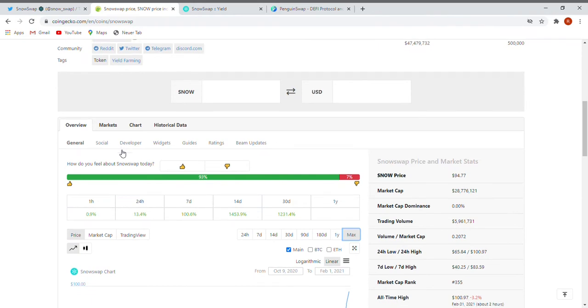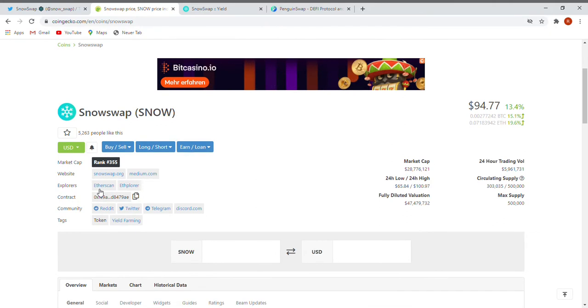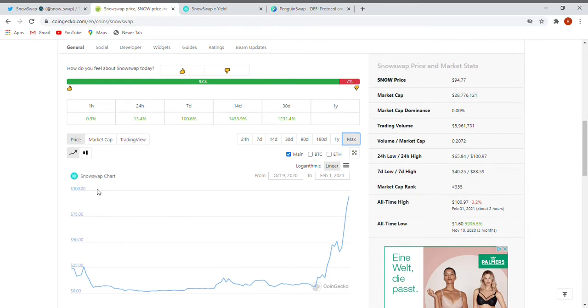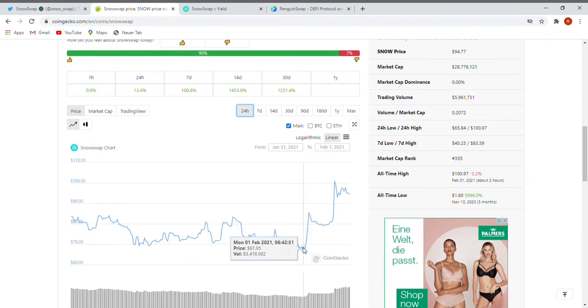So, we will later have a look on their website, like you find here, snowswap.org. And what the price is telling us at least. So let's start with the 24 hours chart. You see they had some very hot nice moves in the last 4 hours, I would say. So pretty nice, jumpy, and we'll see what the day brings to us.